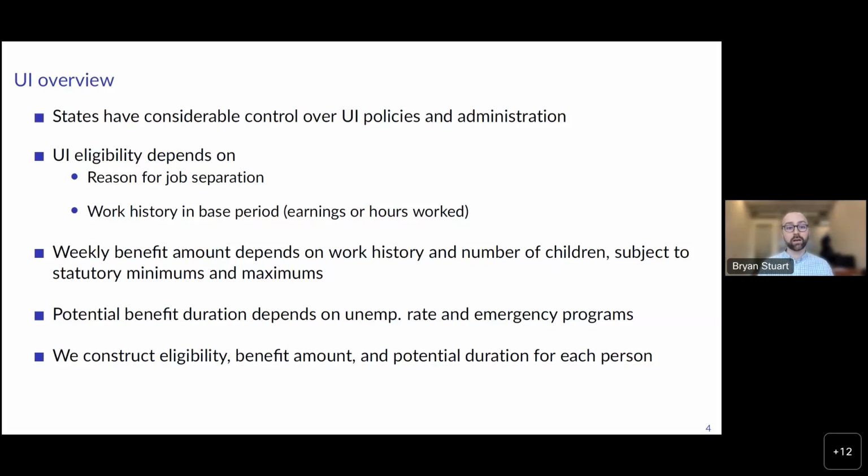And that can really vary a lot across states because of basically policy decisions that states make, as well as unemployment rates and the presence of emergency programs, as we saw, for example, during the Great Recession or during the COVID pandemic. And so what we're going to do is to take all of these state regulations that we've codified, and we'll construct for each individual their eligibility, their potential weekly benefit amount, and their potential duration of UI benefits in weeks.